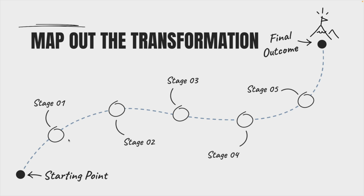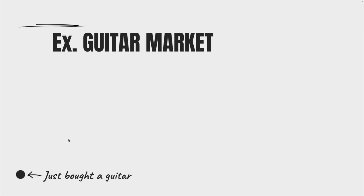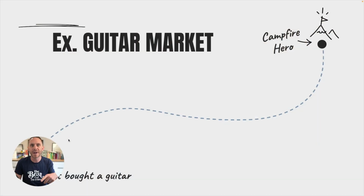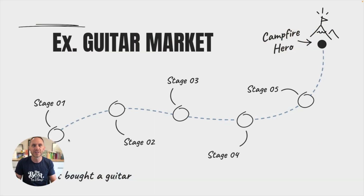So what would it look like for, let's say, the guitar market? Well, maybe somebody just bought a guitar and the final outcome is they want to be a campfire hero. You know, that person who is sitting around with their friends at the campfire and their friends can shout out a song and this person just knows how to play it right away. Well, here's the reality. Somebody's not going to go from just buying a guitar to becoming a campfire hero like that, right? It's going to take time. And so that's what we want to map out in these different stages.